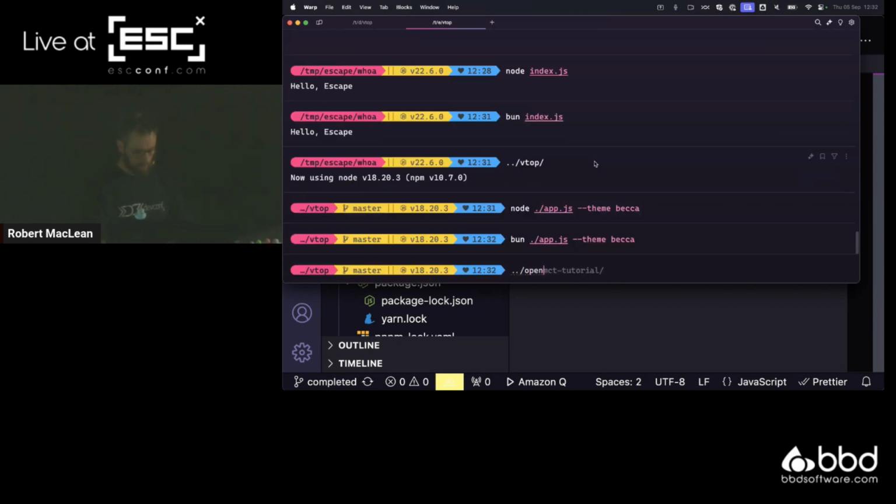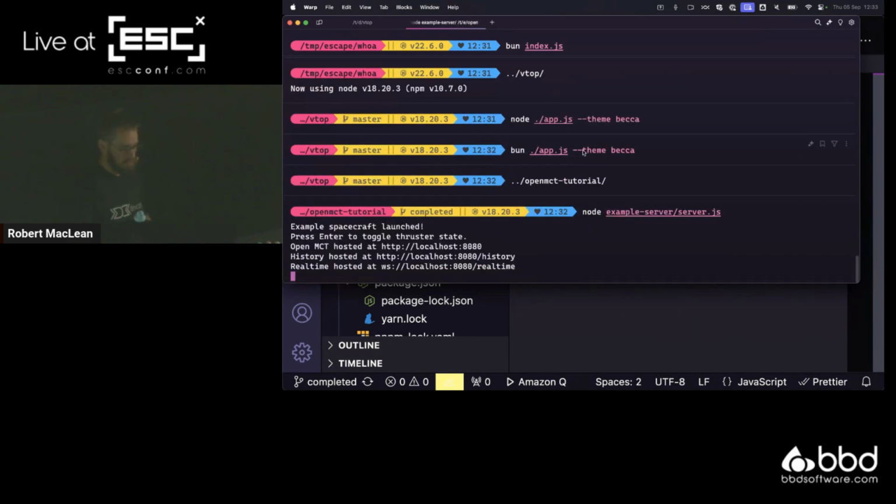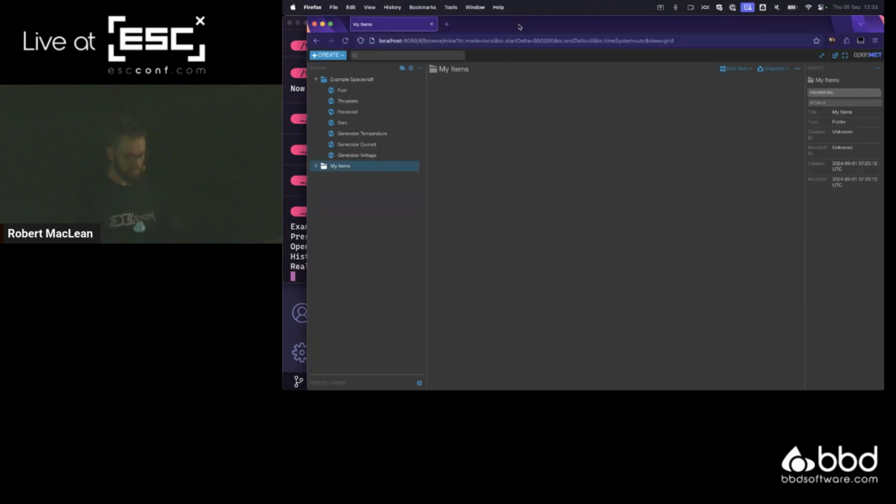What about something more complex? So OpenMCT. MCT stands for Mission Control. It's built by NASA. If you have the need to build your own mission control, there's an open source library for you. If you have a need to build an open source mission control, please speak to me. I'll come write code. It'll be fine. So let's have a look at how this looks. Example server. And this. We'll pop this up. Oh, yeah, and it's on the wrong screen, because of course.